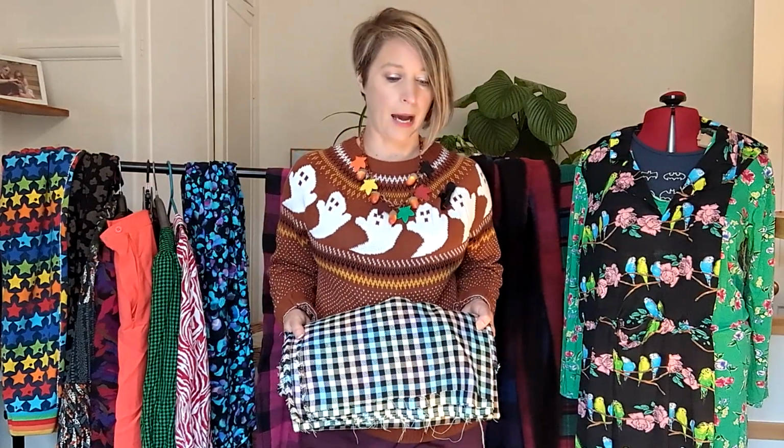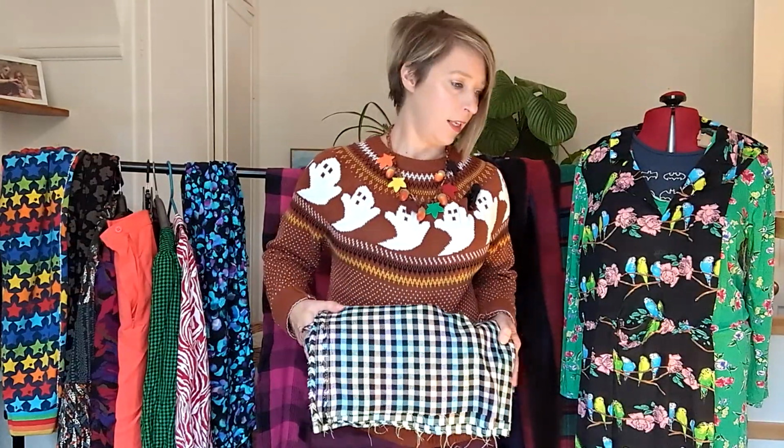And although the Zadie jumpsuit I think is going to work well, it is a wrap, and a wrap is quite different from having a jumpsuit that's got a zip up the back. So that's what I'm thinking of for this.